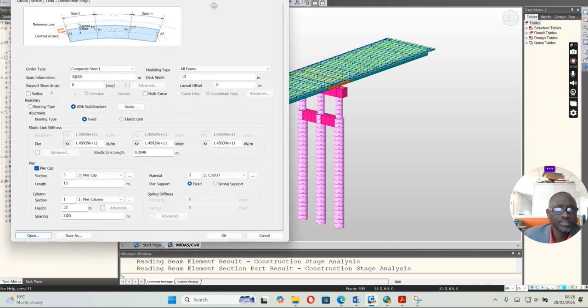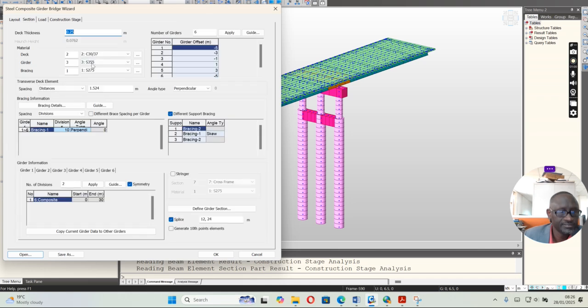Yeah, so the second one is the section. You define all this section. Composite: if you don't define this composite, it will not appear. So these girders are here. There are 6 girders, so make sure you define all of them. You define all these girders here. Very, very important.